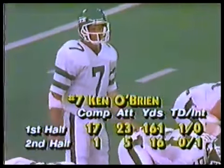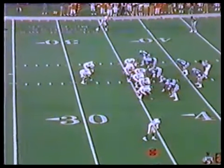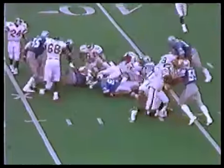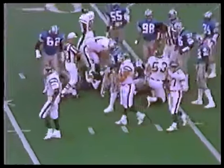There are the numbers on O'Brien. 1 out of 5 in the 2nd half. But they also only had the ball for 6 plays. That was in the 3rd quarter. Vick trying to get to the 40 will be a little bit short. Chris Spielman again there to make the tackle, so he gets a couple.